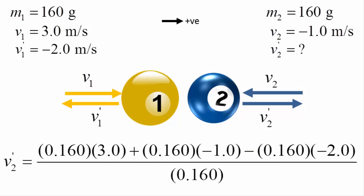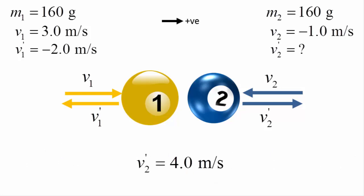Now we can plug in the values for each of the known parameters. Solving for v2 prime gives us a value of 4 meters per second. Notice that the answer is a positive value, indicating that ball 2 will rebound back to the right, or in the positive direction, as we would expect.